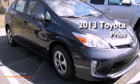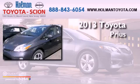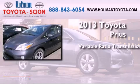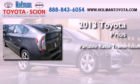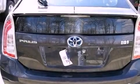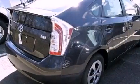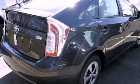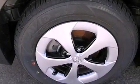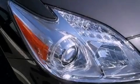This is a brand new 2013 Toyota Prius. This four-door sedan has a continuously variable transmission and an inline four-cylinder engine. Its top features include a navigation system, a rear-view camera, traction control and stability control systems, hill start assist, an iPod-ready stereo system so you can take your music with you, XM satellite radio, and a tire pressure monitoring system.